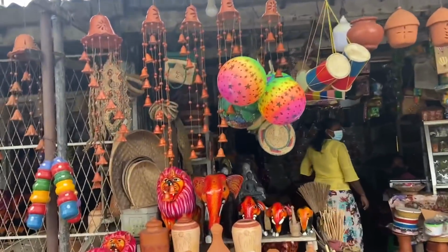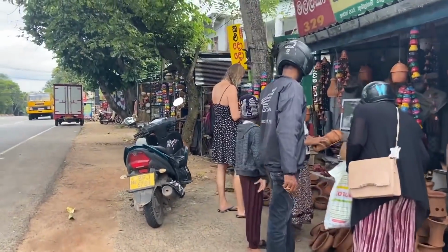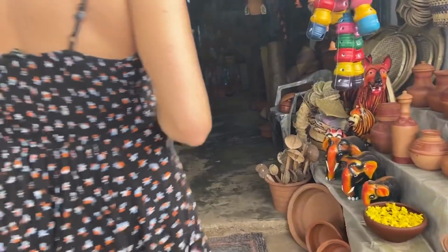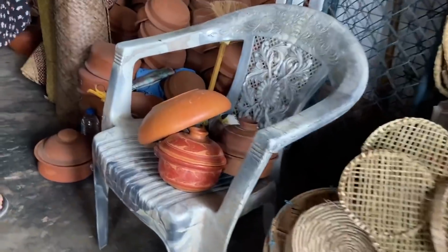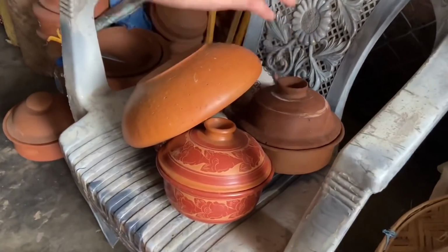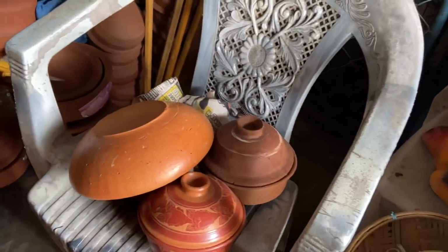So this is the shop we almost bought at, but there's no prices labeled anywhere. So Kristina's buying more stuff. What do you got? More clay pots. So I found this coconut bowl. And coconut small spoon. And some clay pots for carrying. Oh my god. And a mug to drink coffee, tea, water.